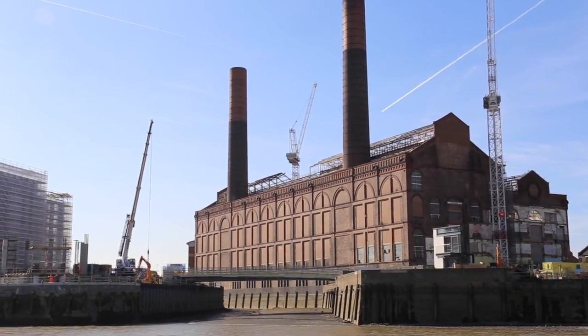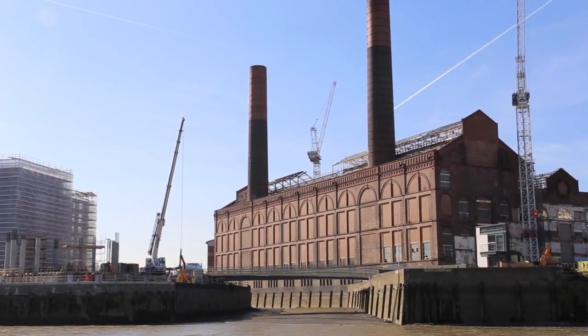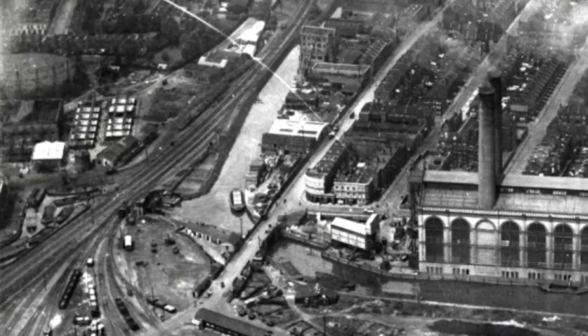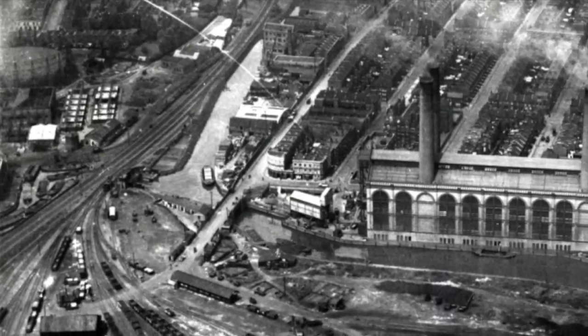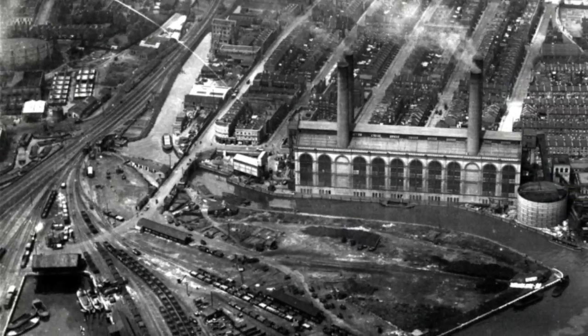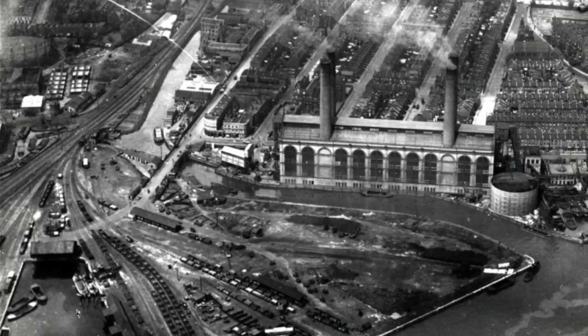We're here at Counters Creek. Counters Creek is one of London's so-called lost rivers. It used to run from Kensal Green to the Thames. By the early 19th century, Counters Creek had become an open sewer. It was covered by a railway line. This underground stream now forms the boundary between the boroughs of Hammersmith and Fulham and Kensington and Chelsea.